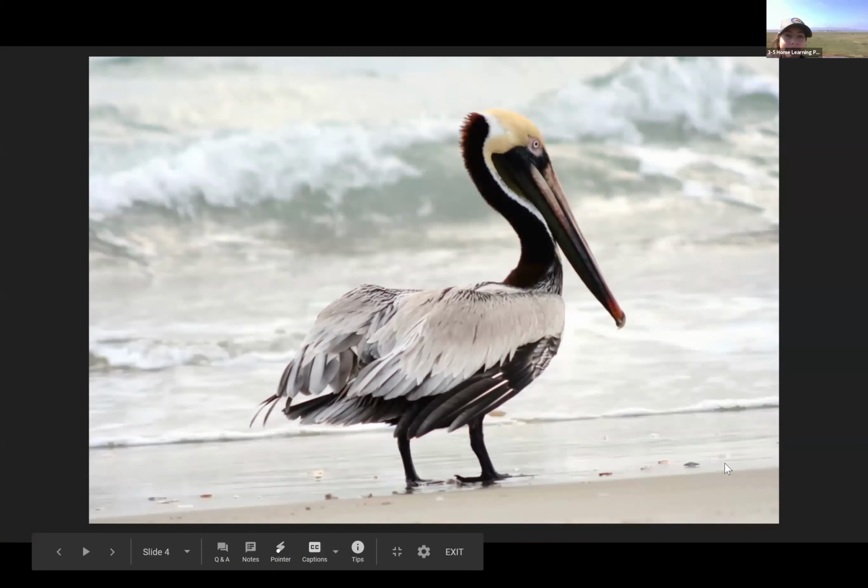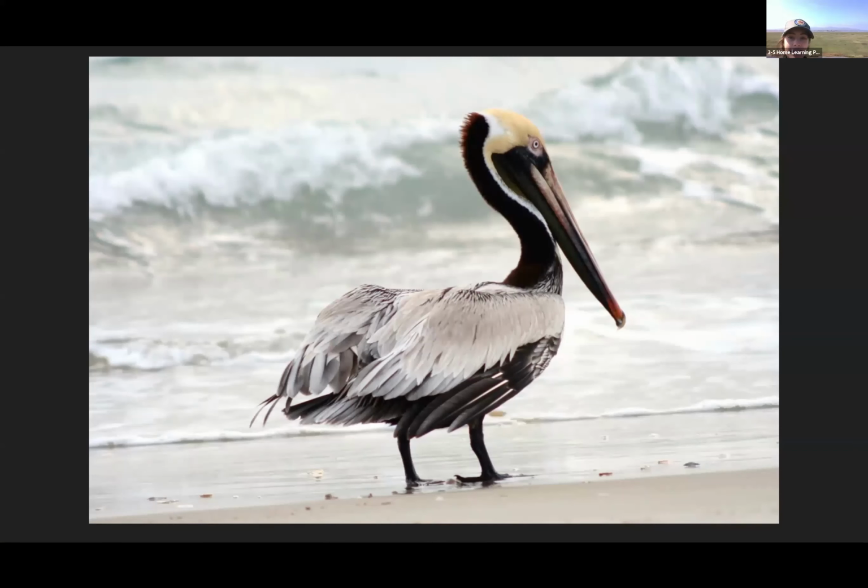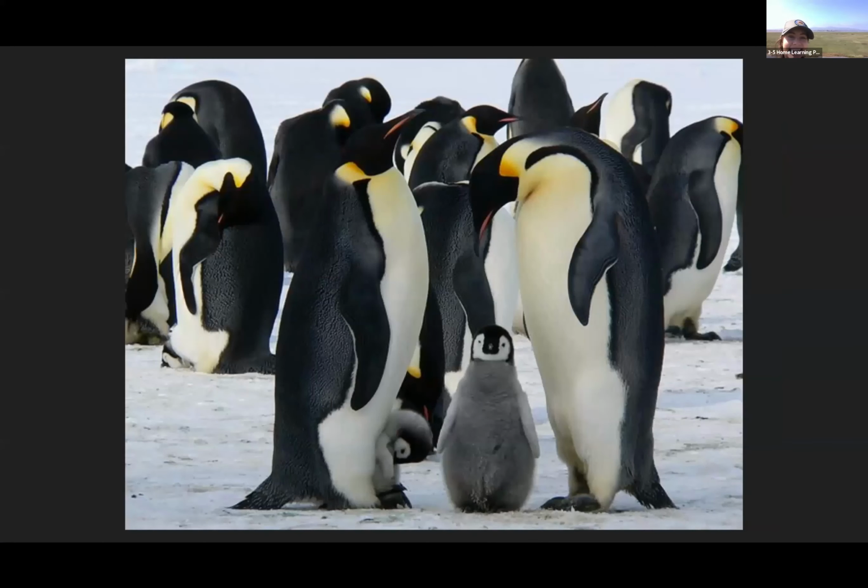Raise your hand if you recognize this bird. Nice. Okay. Raise your hand if you recognize this bird. Well, a lot of you know what this bird is. That's awesome. So these birds are seabirds. You already know some types of seabirds. The first picture was of a brown pelican, and these are your penguins. Nice job. That's really cool. You already know some seabirds.